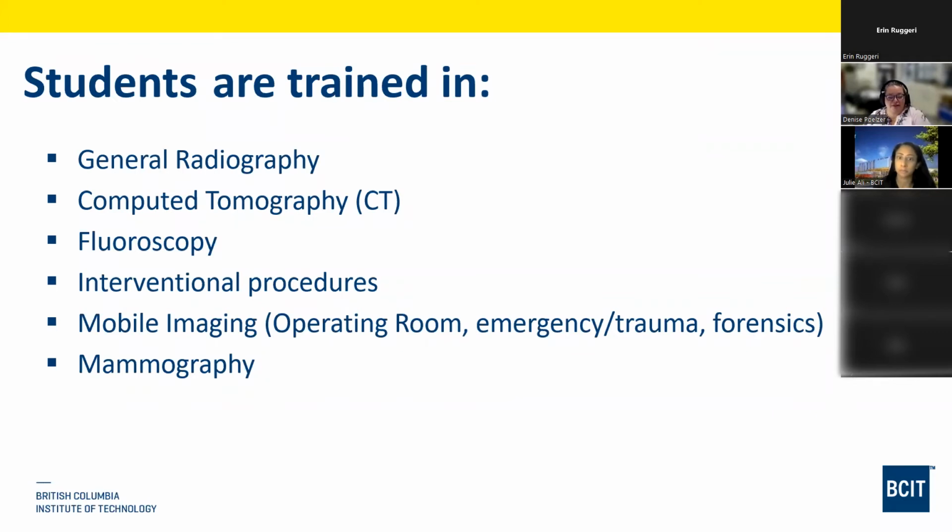Students are trained in many different aspects of radiography, based on our equipment. All of the equipment that we use produces ionizing radiation, but there are different types of equipment. The most common is the general radiography equipment. This equipment produces two-dimensional images that are best used to image bone and body systems, and it's actually fairly fast. The images are static and represent a moment in time. Currently, all images are electronic and can be viewed on computer screens. Gone are the days of film and film screens.